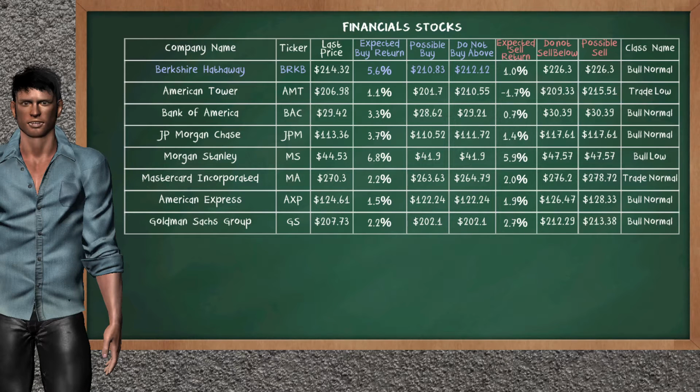There is a weak opportunity to buy Berkshire Hathaway. You can observe, it has an expected buy return of 5.6%. You may buy it at a maximum price of $212.12, but we expect a possible buy price of $210.83.